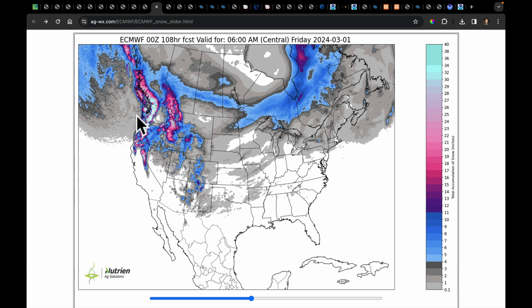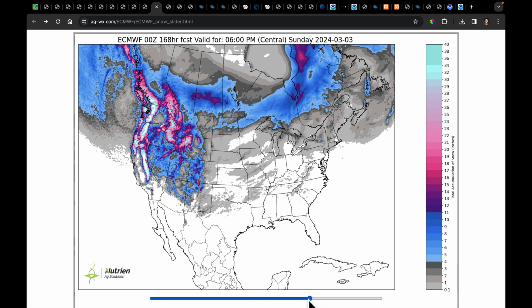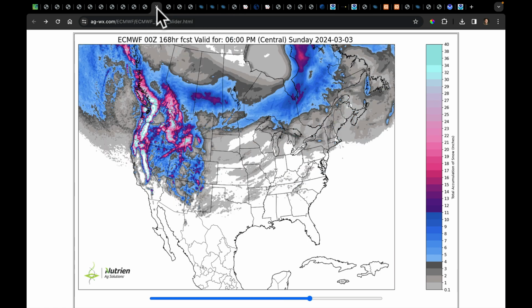But here's another side of it, the snowy side of it. Let's go out there, 168 hours. That's a full week's worth of snow from the European. So we're talking 40 to 60 inches that line up from the Sierra Nevada to the Cascades. Pretty widespread 2-foot event in the Northern Rockies. Couldn't be happier about that. And the GFS is just snowier. That's just all I can tell you.